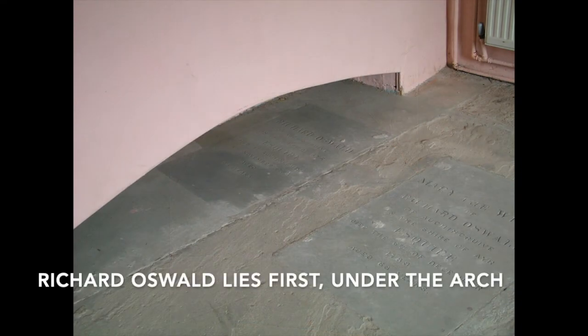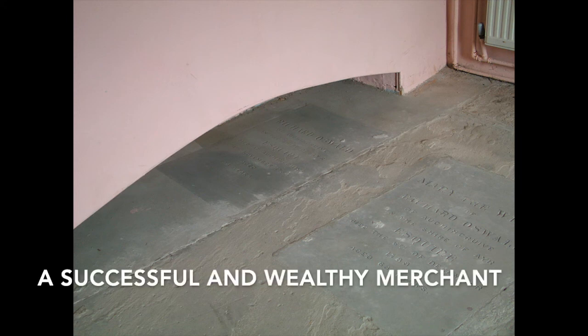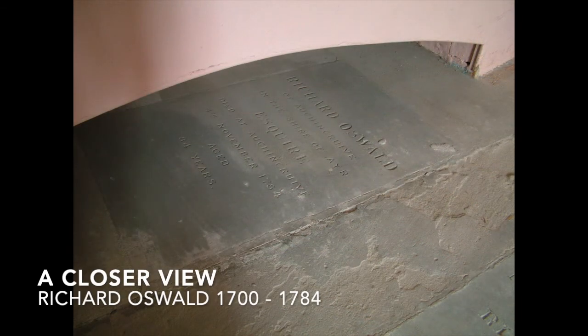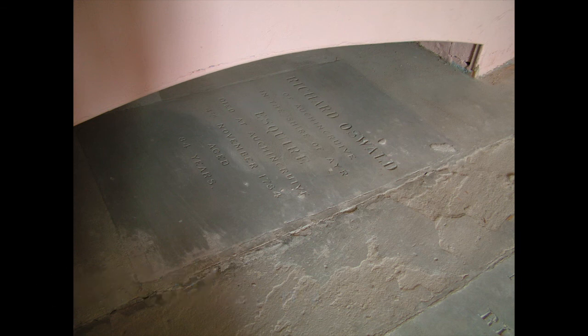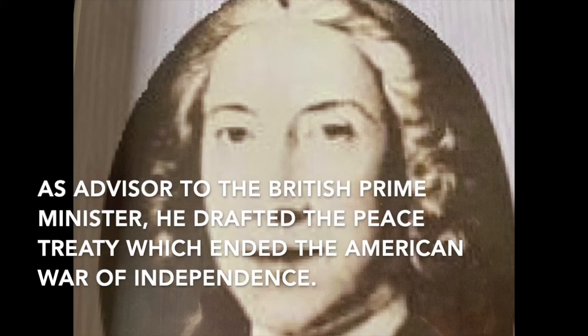The earliest gravestone is of Richard Oswald. He was a successful merchant who cultivated important connections between powerful people in his day. He had large landholdings in British North America, but sadly was also an active slave trader, carrying slaves from his island in Sierra Leone to work in his sugar and tobacco plantations, and he amassed a considerable fortune and wealth from this abhorrent activity.